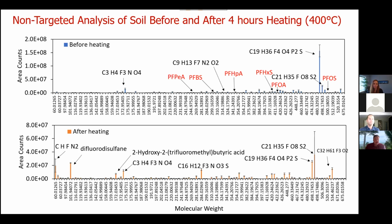So what I want to show you here, this is the soil, not the traps. We don't have data for the traps yet, but this is just an example. If you just look at the upper figure, you'll see the compounds that we're interested in in red. Those are the 6 that we're monitoring. And this was done on the LC Orbitrap mass spec. And those other data I showed you were done on the Waters.